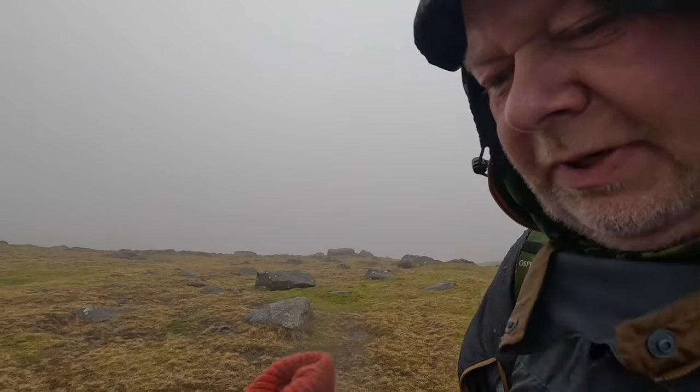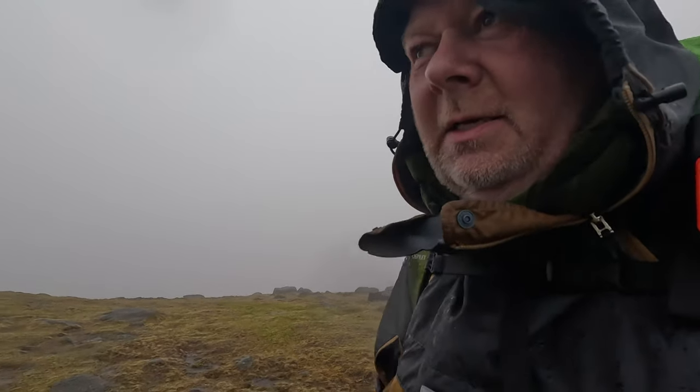So we're blowing a complete gale. The wind's fierce up here. So let's hope the other side of the wall is going to be a bit more sheltered. Stop for a wee break and then head down to the goat path. So yeah, I was lucky I got going when I did. That came in really quick. See you in a wee bit there.